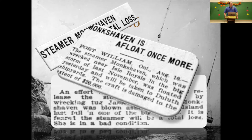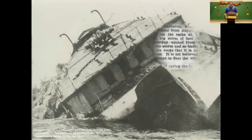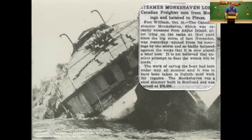Mother Nature can throw anybody's plans into the garbage can, more so when you're on the water. Guess what? Another storm comes up and breaks the Monkshaven loose from the temporary moorings that Reed has put it on. This time she's not going to be saved. She actually washes up on Angus Island this time. So not even the same island. And this time the Monkshaven simply can't be saved. And that's where she's going to stay for a number of years.